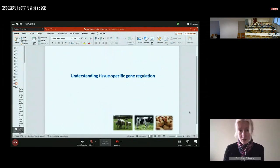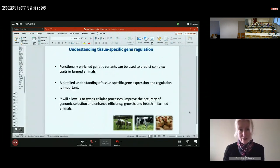So I'm just going to talk next about understanding tissue-specific gene regulation, and that did move forward. Functionally enriched genetic variants can be used to predict complex traits in farmed animals, and a detailed understanding of tissue-specific gene regulation is important because it allows us to tweak cellular processes, improve the accuracy of genomic selection, and also enhance efficiency, growth, and health in farmed animals.